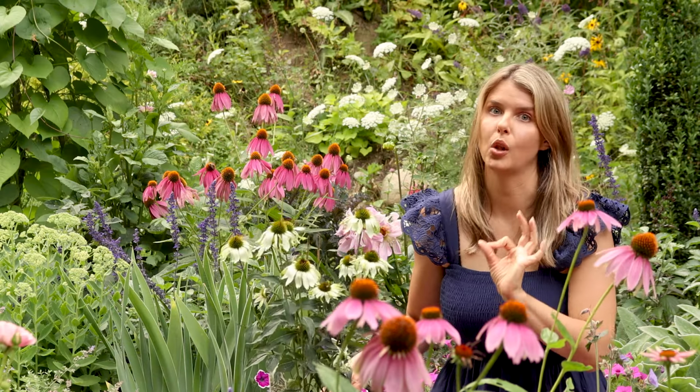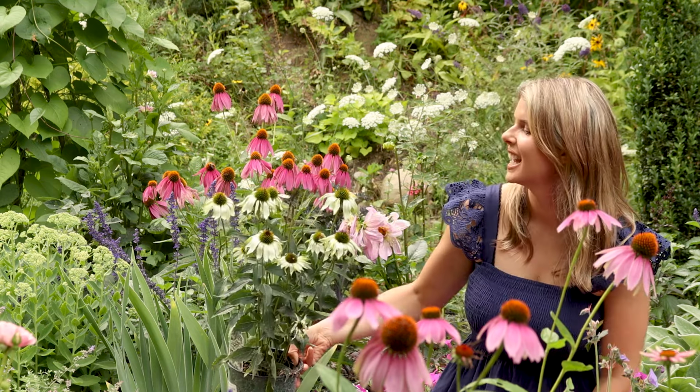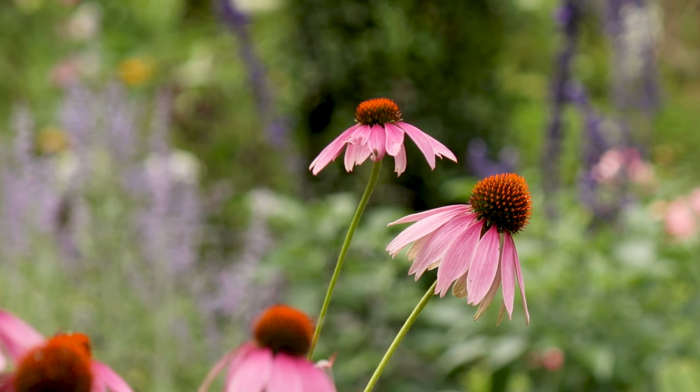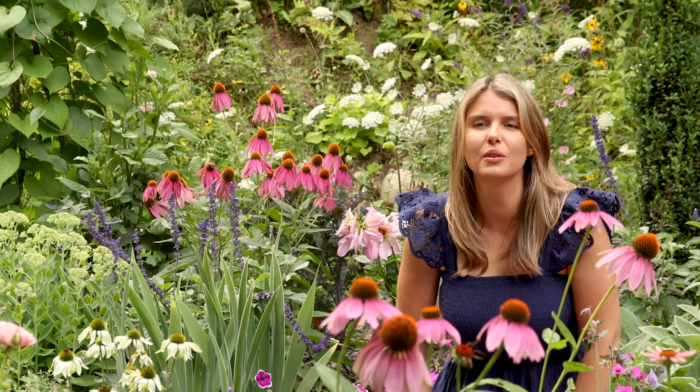I've waited a little bit too long to put this Echinacea in, to be honest, but this is a really beautiful creamy white. And I just think that combination of the vibrant cones in the center with these beautiful petals going outward that look like little badminton birdies. They're just such a beautiful flower.